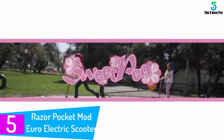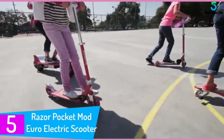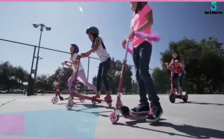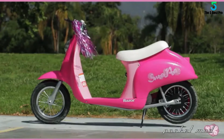Starting at number 5. Razer Pocket Mod Euro Electric Scooter. Just as it looks, this sweet pea-colored electric scooter is pretty impressive. It rides relatively well on smooth, rough, sloppy, and hilly areas. It has one of the powerful motors, yet it's pretty silent. Actually, you will hardly hear it when riding on the streets.